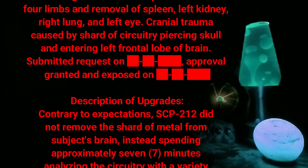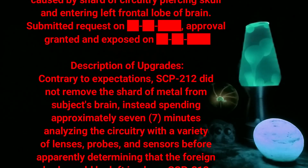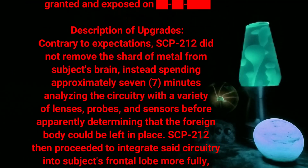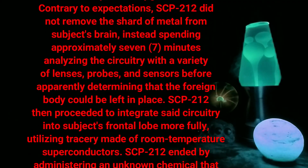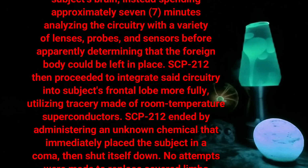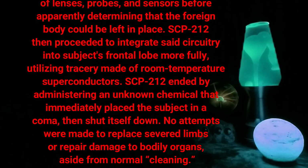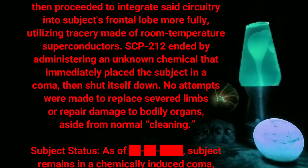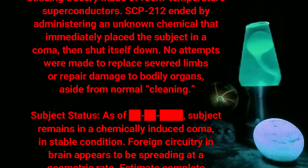Description of upgrades: Contrary to expectations, SCP-212 did not remove the shard of metal from subject's brain, instead spending approximately 7 minutes analyzing the circuitry with a variety of lenses, probes, and sensors before apparently determining that the foreign body could be left in place. SCP-212 then proceeded to integrate said circuitry into subject's frontal lobe morphally, utilizing tracery made of room temperature superconductors. SCP-212 ended by administering an unknown chemical that immediately placed the subject in a coma, then shut itself down.